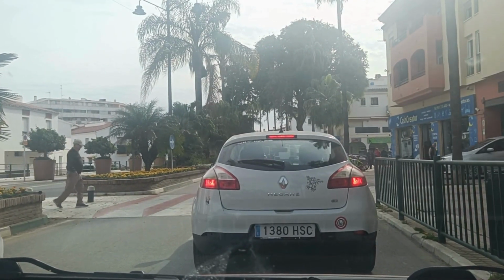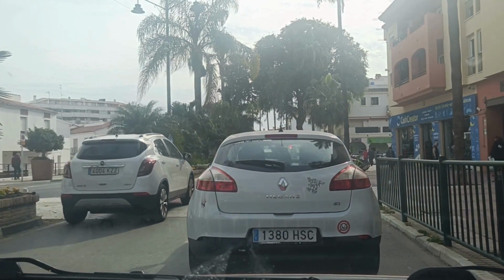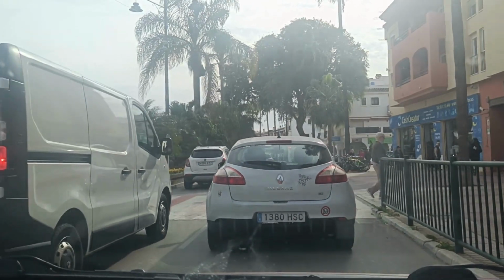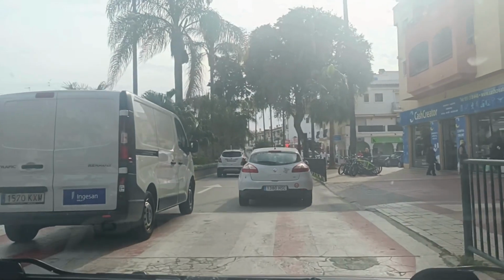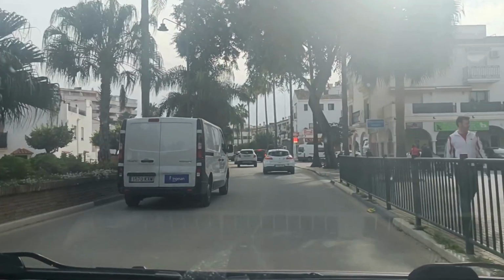Very popular with people living here. Well, that's a bit of a silly comment, really. Of course it's popular with people living here, otherwise they wouldn't live here. What I meant was it's a popular place to come and live.